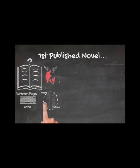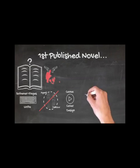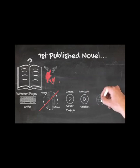So I decided to skip that and try and get it out, and I was going to publish it myself on Amazon through the Kindle app. So I realized I needed a cover. I went into Canva and I created my own design. I compiled it all into Amazon via the Kindle Direct Publishing app, and then I got it out there.